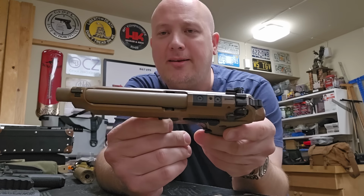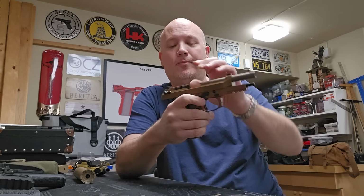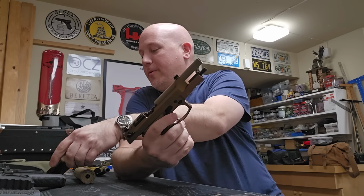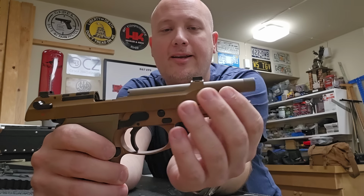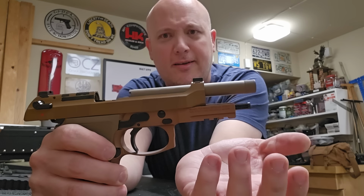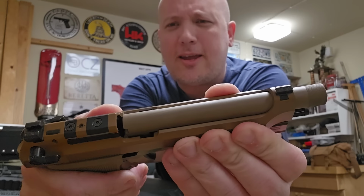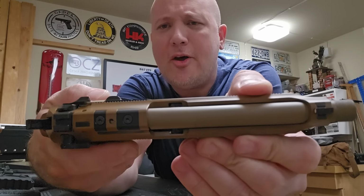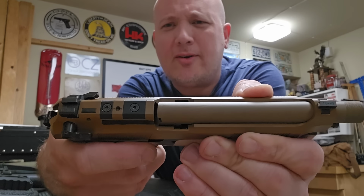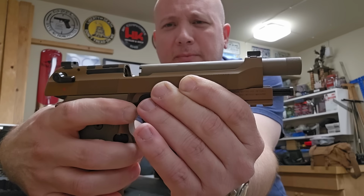But the locking mechanism of this gun is different. It does not use a tilting barrel. It uses a dropping block. So you'll notice that when this slide is held back, the barrel does not tilt. It has these two little locking pieces, and you can see from the top, right here, and right here, and those are the part that drop down into the gun, and the barrel remains straight.